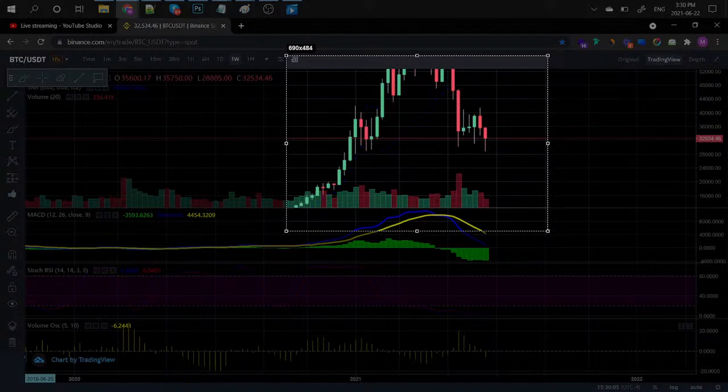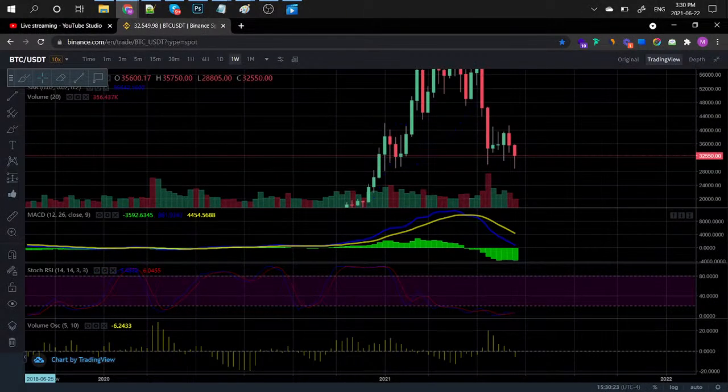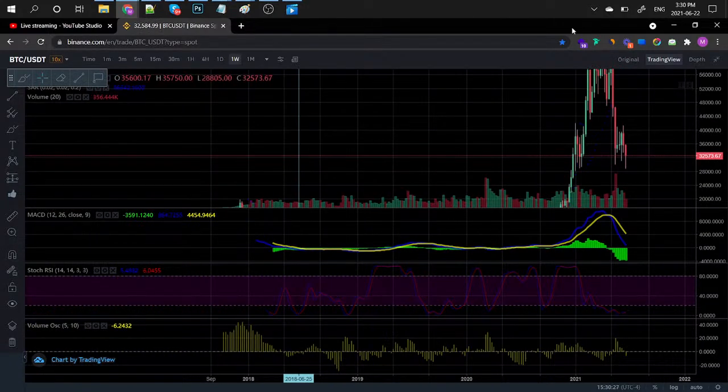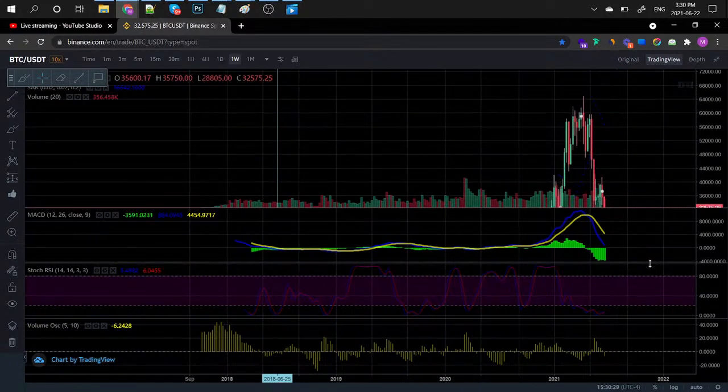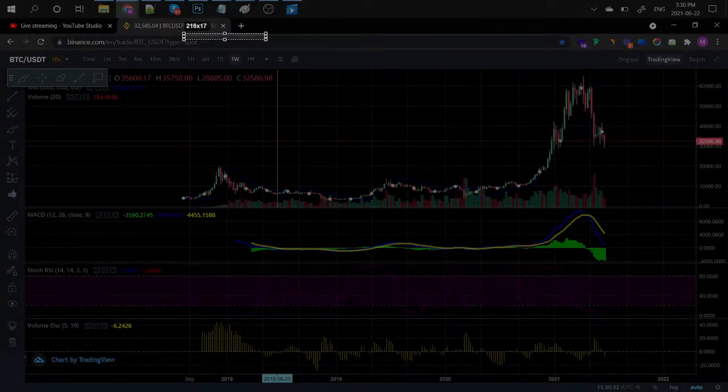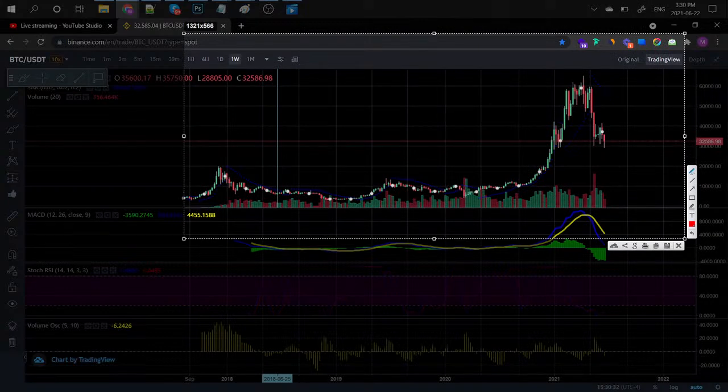Like, I think the best comparison would actually be Venus. It went almost through the same type of pump, right? Let me just put the auto back on. So what Venus did, guys, is it went like this, and then it dropped like this, right? Then it had its little pumps. Unfortunately, this might happen to the Bitcoin, but then you might have a huge pump. I'm just saying, this is one of the scenarios.